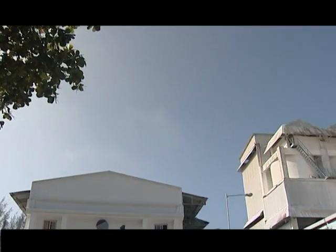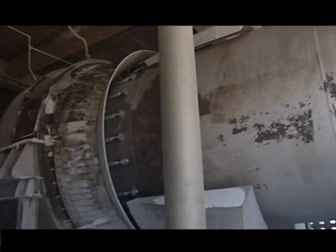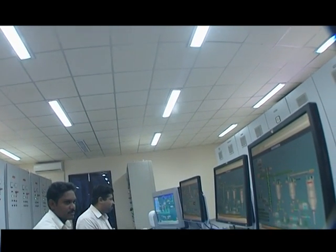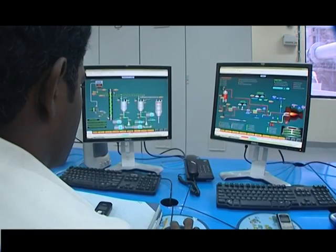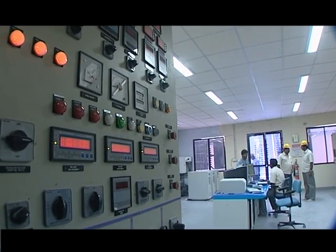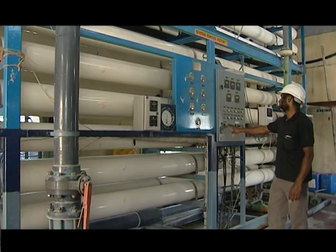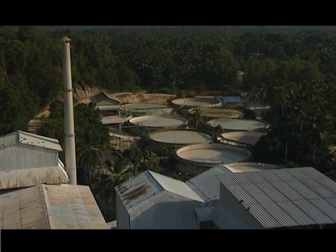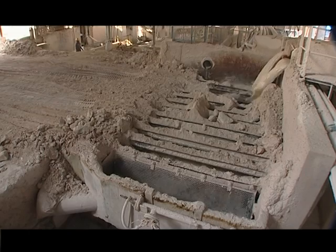The company has calciners with a combined capacity of 60,000 tons a year. The calciner plants are fully automated and are operated according to the SCADA system. Water used for processing is treated using filtration and reverse osmosis. Thus, the entire water is recycled for further processing, thereby minimizing use of water from the wells.